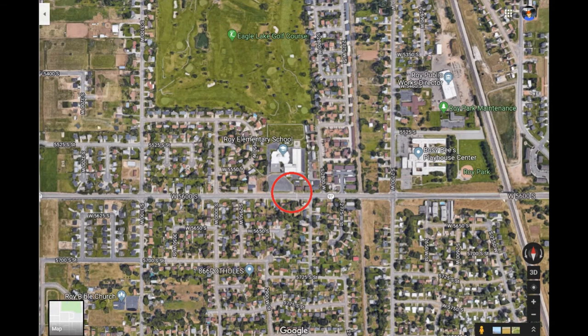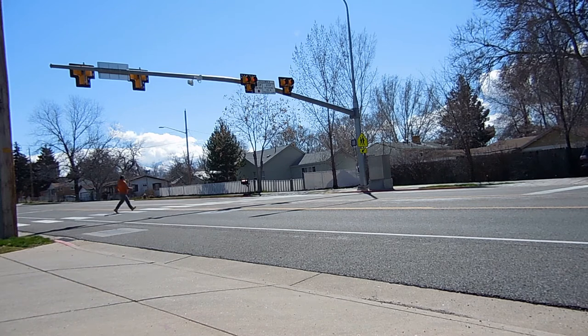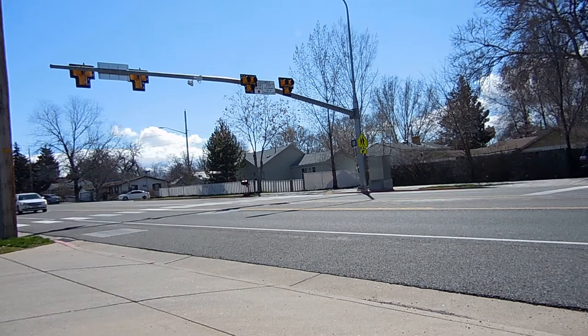This crossing here is in front of Roy Elementary on 5600 South, and it also has a hawk light, but you can see it's one that goes over the street. It's actually really close to the rail trail crossing, and this one works pretty good.